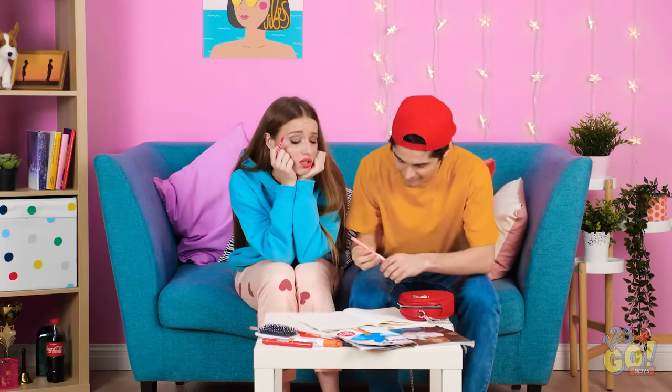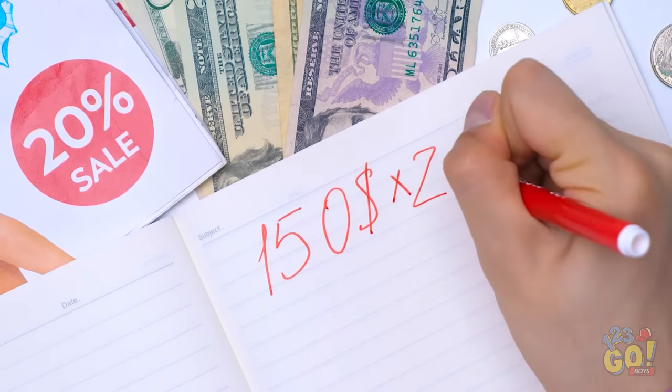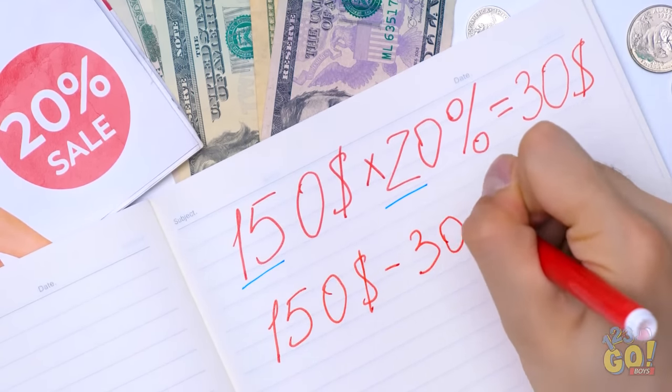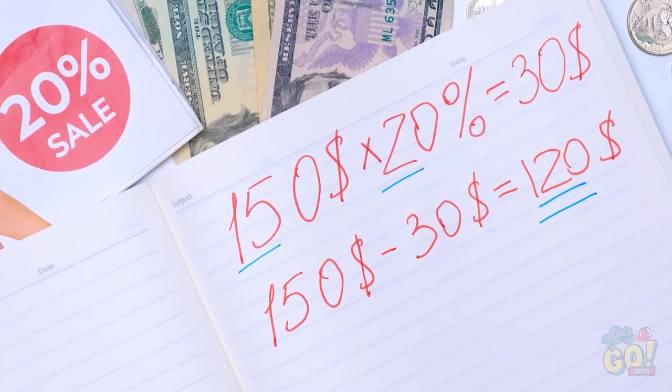Hey, want to see a cool trick? You can figure it out like this. Just multiply the first couple numbers, 15 and 20, see? So for 20% of $150, just subtract 30, 120, see?